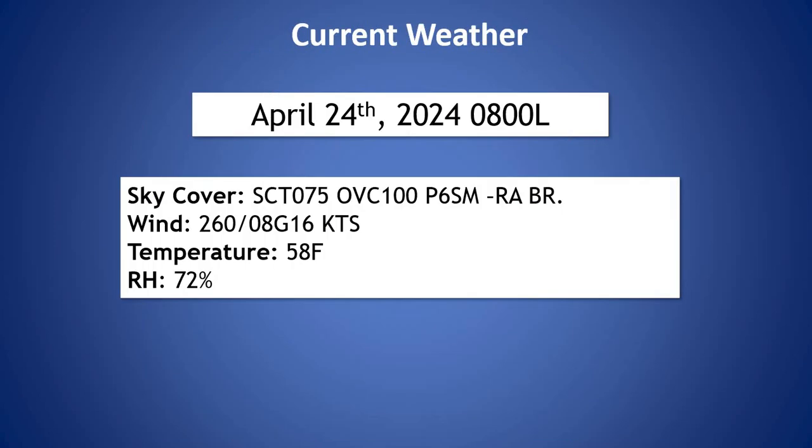But looking at current conditions, looking at a scattered deck around 7,500 feet, overcast at 10,000 feet. We are seeing some light rain out there at this time. That should start wrapping up here shortly. Winds out of the west at 8 knots, gusting up to 16 knots, temperature at 58 degrees. And our relative humidity is at 72%.